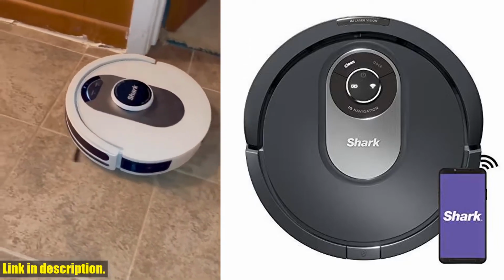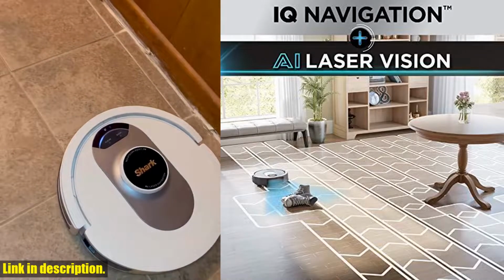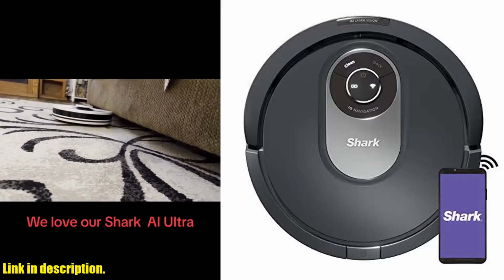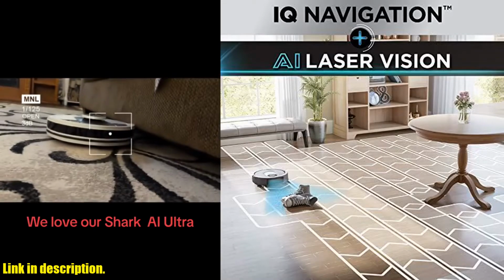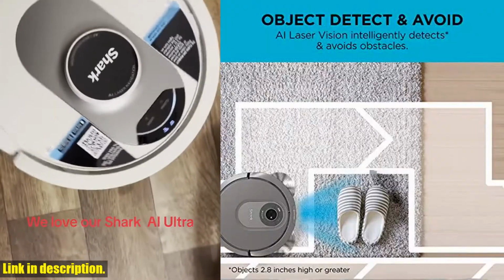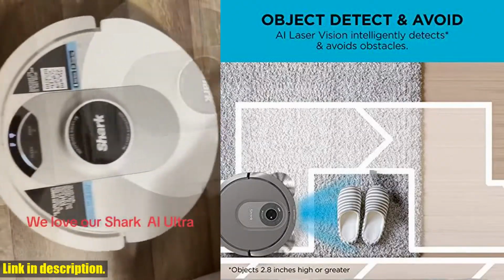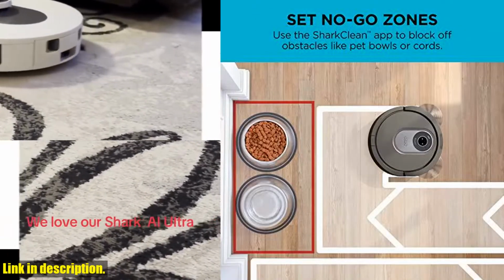Today we are diving into the Shark AI Robot Vacuum, a powerful cleaning machine with smart mapping, scheduling, and pet hair pickup. If you're tired of constantly vacuuming up pet hair or dealing with dirty carpets, this is the solution you've been waiting for. With incredible suction power and the ability to target specific rooms or high traffic zones, this robot vacuum is perfect for homes with pets.